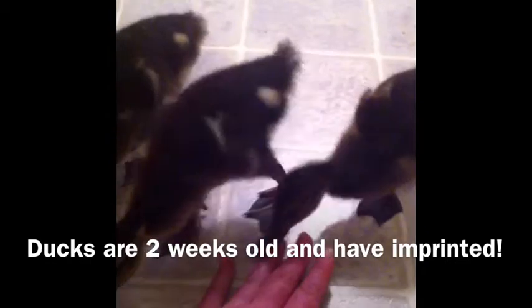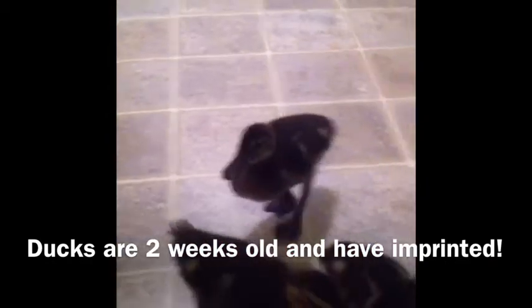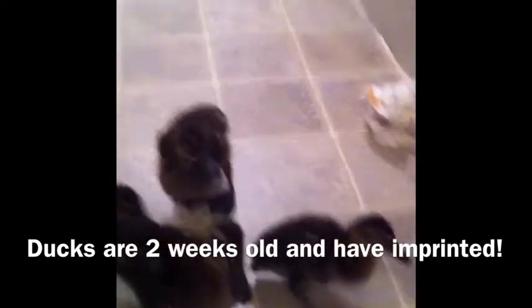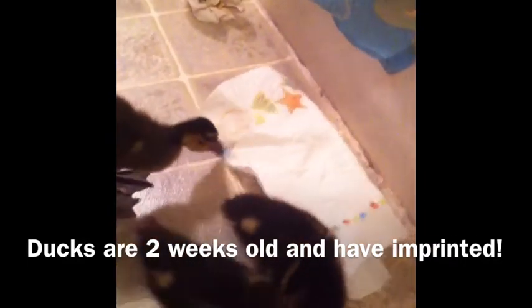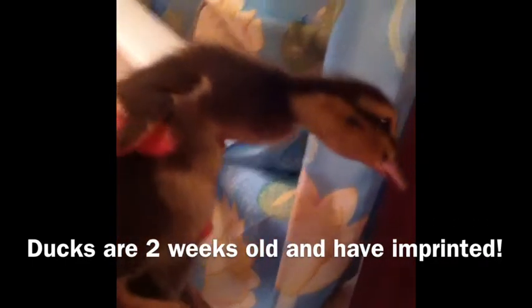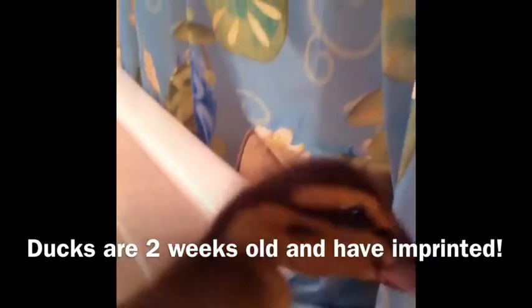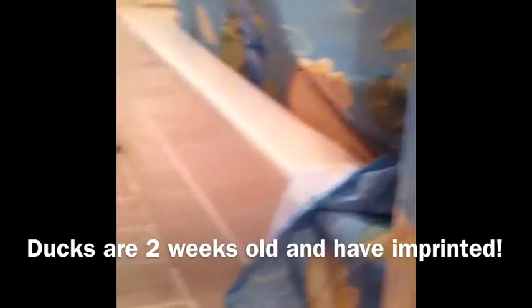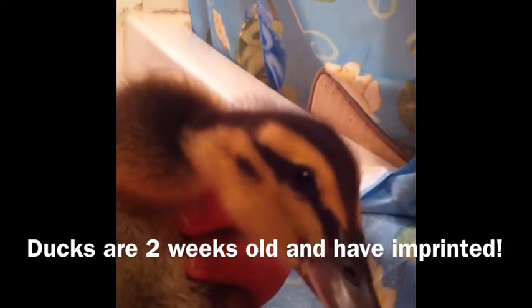They're curious about everything. Let them swim in the bathtub for a good 20 minutes, about three times today. You notice they're not really scared of too much. I'll try and hold this one up. You see, as opposed to my hand there, how much bigger it is. Say hi. Say hi.